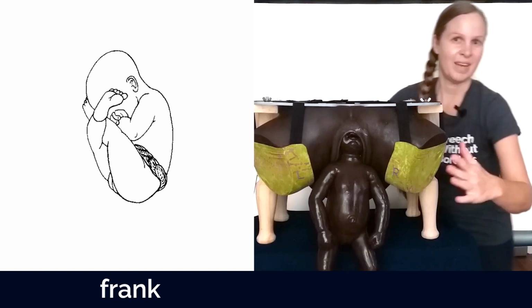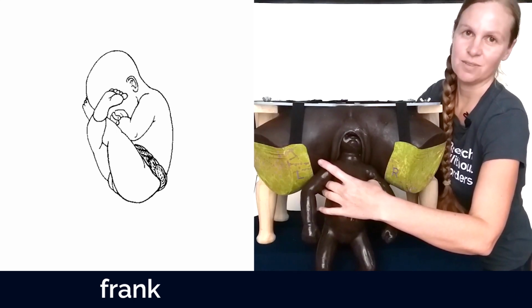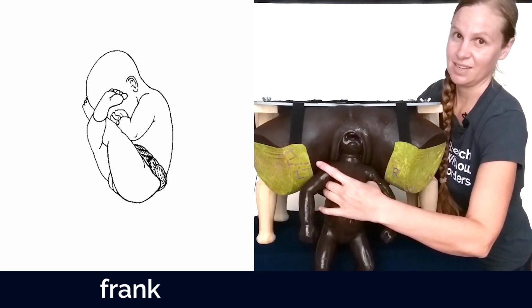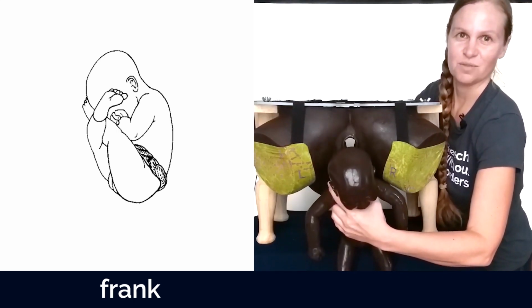At this point, I'm going to put my hand here to get ready to catch. If the mom's kneeling on a bed and is not very far off the ground, honestly, it's fine. The baby can just come right out. But if the mom's higher up off the ground, like this simulator, have your hands ready to catch. And the head comes. And that's a frank breech birth.